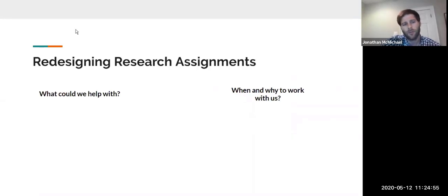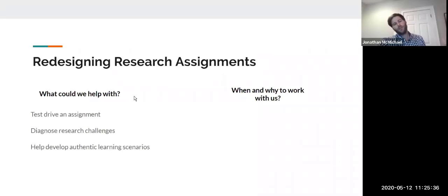The other thing we can help with is redesigning research assignments. This might not be something you would normally associate with the library, but we see some of the challenges facing student research starting at the design level of the assignments, and I think we have great insights about where student learning is happening. When we work with students, we see behaviors you maybe wouldn't see in the classroom because we don't give them a grade. We're working with them as they do research. This semester, students have told me a lot about what they're feeling, and it's great to be able to close the loop on that to help make better assignments and set them up to be more successful. So what can we help with? We can do a thing called test driving an assignment.